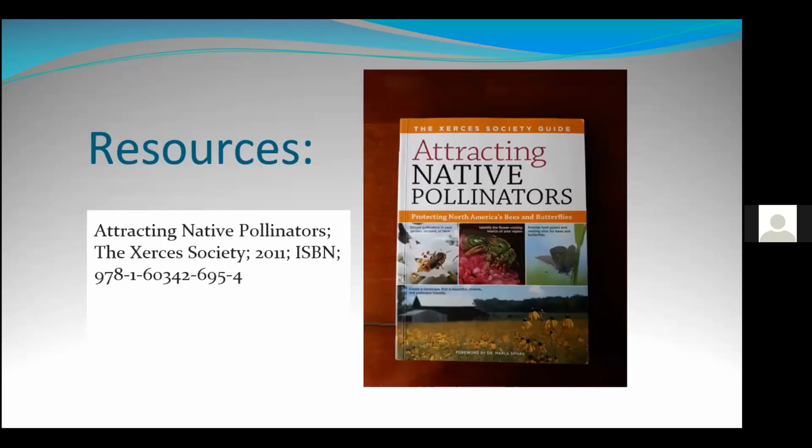And then this is a wonderful book again of the Xerces Society. And so this talks about some of the common bees and then what you can do to attract the pollinators using native plants. And with that, I am finished. So I'm going to turn this over to Brenda. So I'm going to quit sharing.